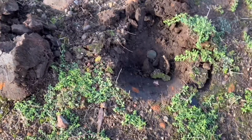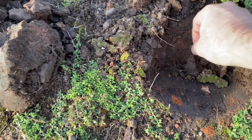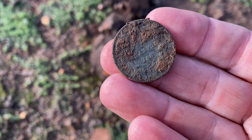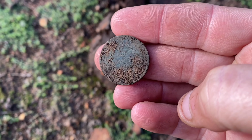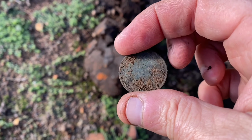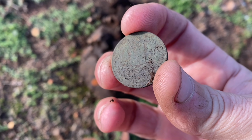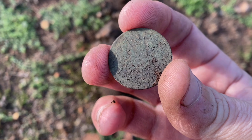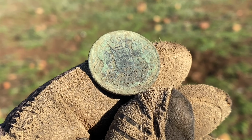Pull that dirt out. I can see some writing on it, and it looks interesting. Looks like some type of token, or maybe medallion, or I don't know what it is yet. No doubt we will find out. Alright, that's nice. I'll give it a quick bush clean. Have a look. Here it is, everybody.